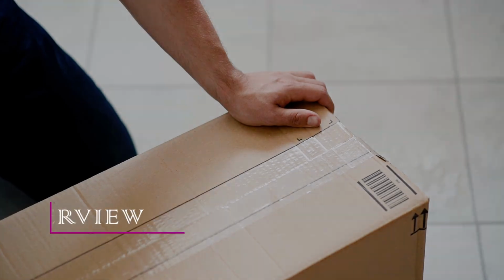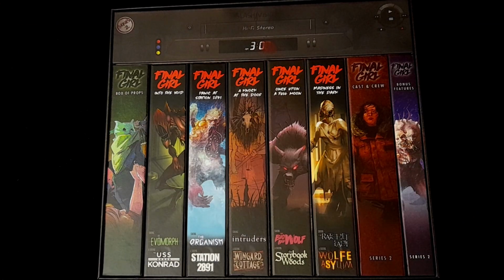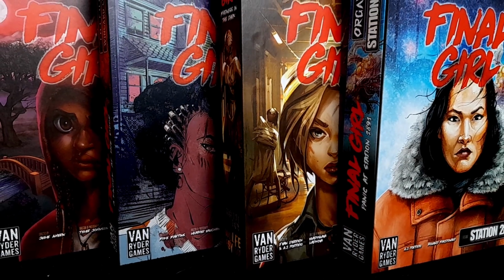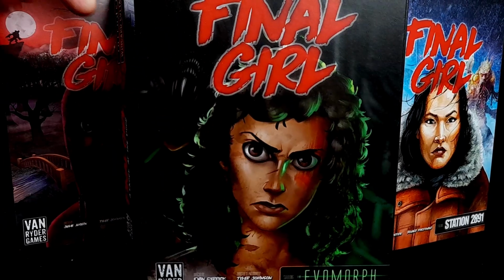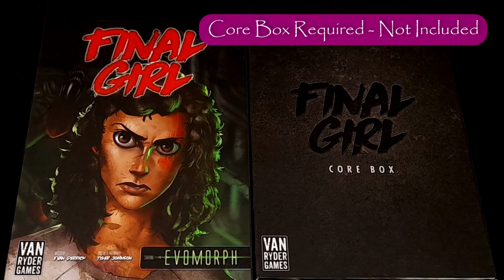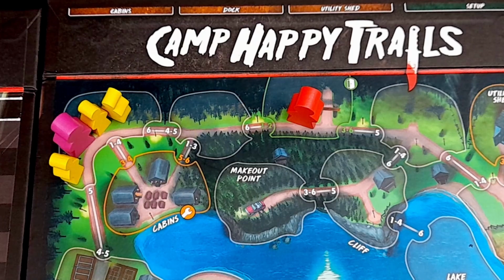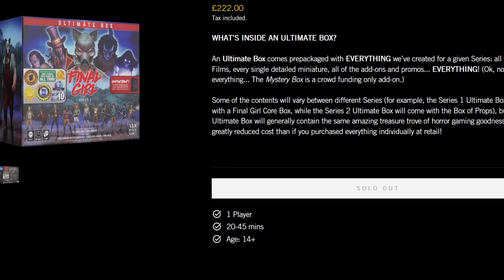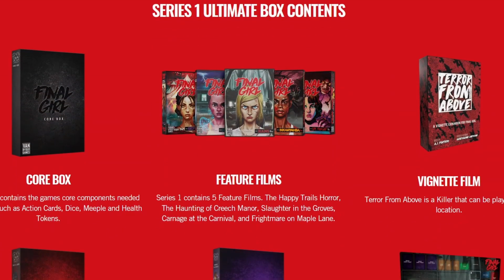Let's get into it. You can see upon opening the Ultimate box that the heart of its contents are the 5 feature film sets that make up Series 2, namely Into the Void, Panic at Station 2891, A Knock at the Door, Once Upon a Full Moon, and Madness in the Dark. This Ultimate box doesn't come with a core set, which is required to make use of any of its contents, assuming instead that this is at least your second venture into the game and that you will already own one. However, the contents of other Ultimate boxes, and other configurations of them, do vary a little, and it is worth studying the content list to make sure you are buying what you think you are buying.